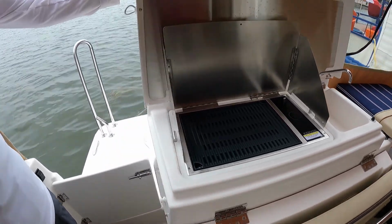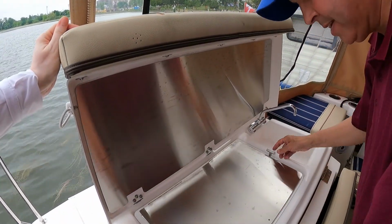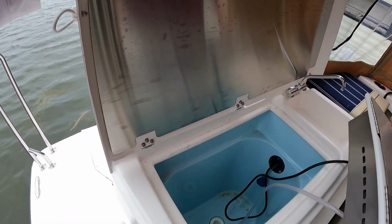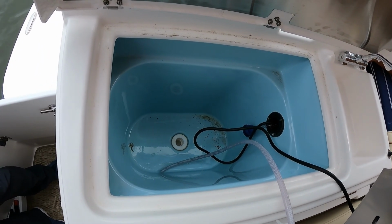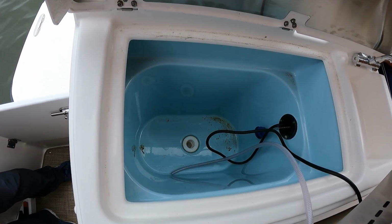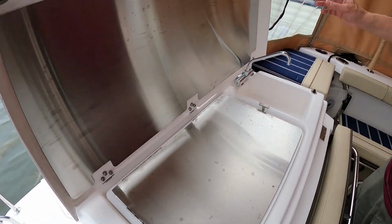And then, believe it or not, you can fold this in and pull out the entire unit, and you've got a very large bait well in here. And it's painted light blue, so if you want to do some serious fishing and keep your bait fish, that's where you'd be able to take out the electric grill.